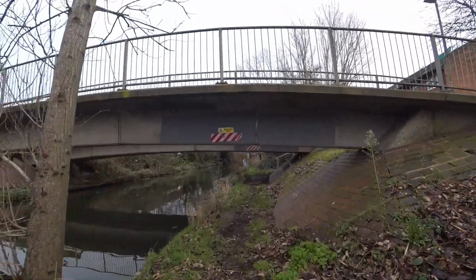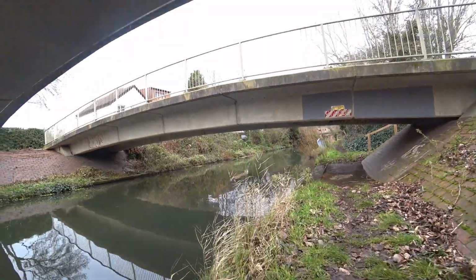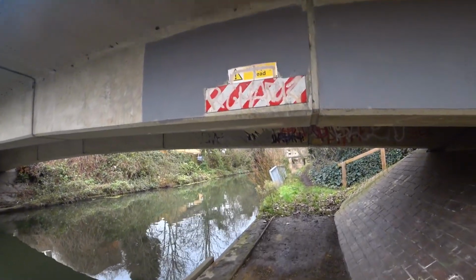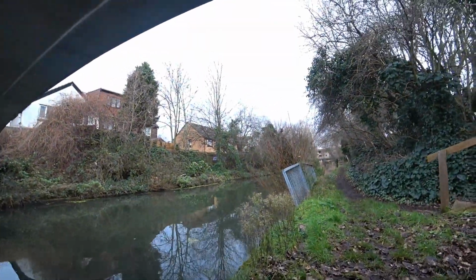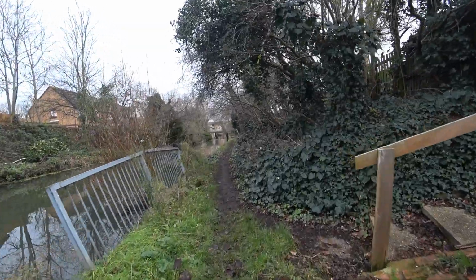You just got to watch your head when you're coming on these bridges, because they are low, about 4 foot gap underneath them. This one's a double one. Under again. And we'll carry on down.